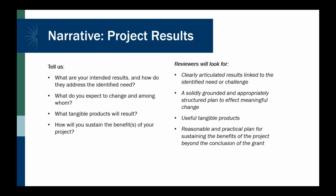Project results. The final section of your narrative should be devoted to articulating your project's intended results. What specific results do you intend to achieve in your project, and what will change as a result? Tell us about the tangible products that will result from your project, if you have any, and last but not least, tell us how you will sustain the benefit of your project beyond the lifespan of this particular project. In other words, when the federal funding goes away, how will the benefit to the field be sustained?